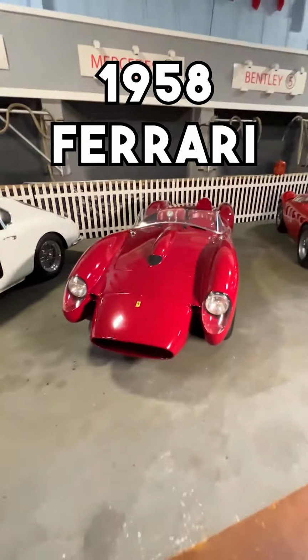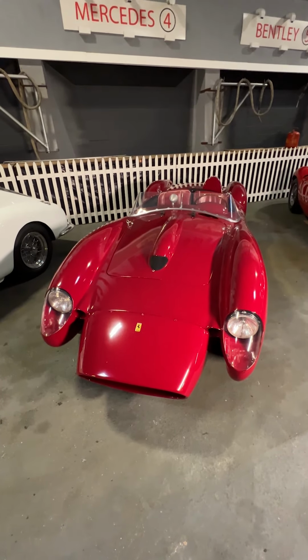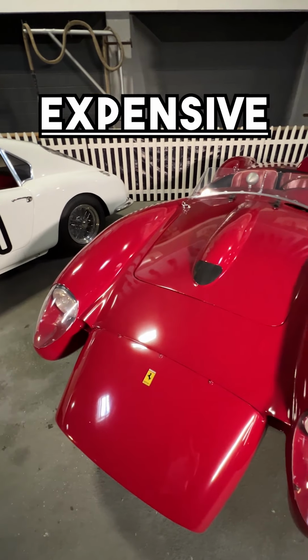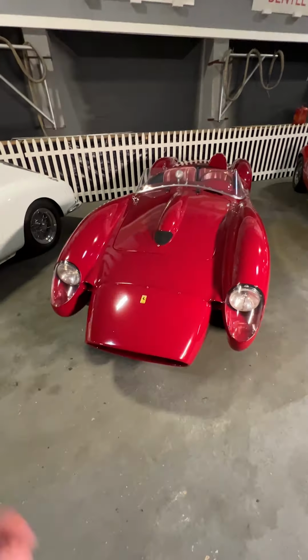This is a 1958 Ferrari 250 Testarossa, and it's not only one of the most gorgeous cars in the world, but also one of the most expensive, with some price estimates ranging over $40 million. Let's take a look inside.